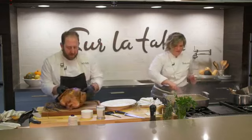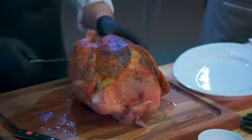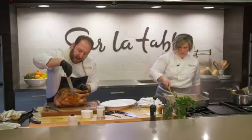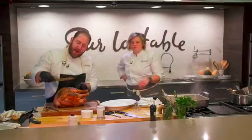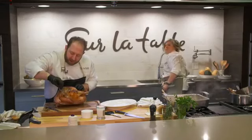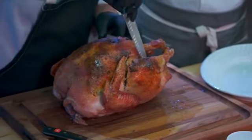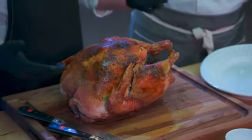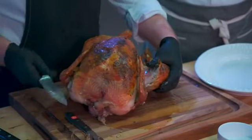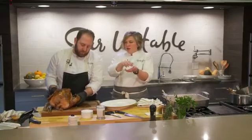So we took off the twine, so everyone can see. Now the legs are kind of loose. The first place you're going to attack is in between the thigh and leg and the breast. So right here. I'm just using the actual tip of the knife. I'm doing this a little backwards just so you guys can see it at home. I'm just kind of sneaking it in there. You're not putting any force into this at all. We're actually not cutting through bones. If you start to feel like you're hitting up against something, pull your knife back a little bit and readjust.